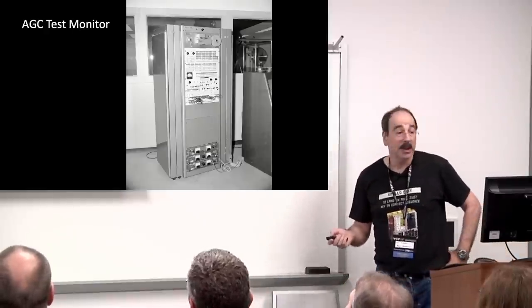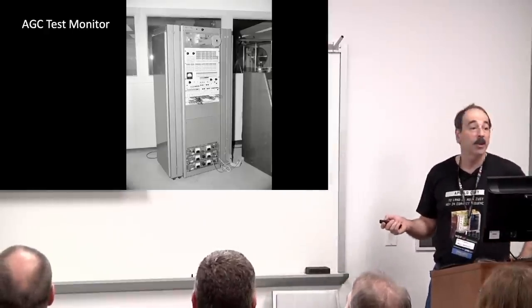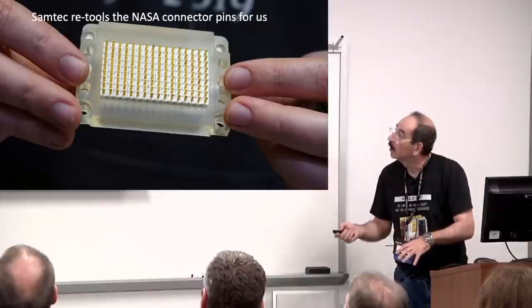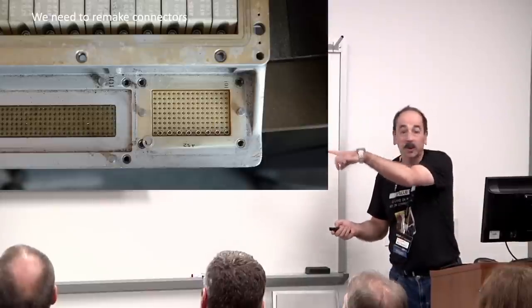Now, how do you test it? Well, it's actually a blinking light machine. It has a whole tester, and it has a test port. That's a small port on the side. You see the port to the right, that's the test port.